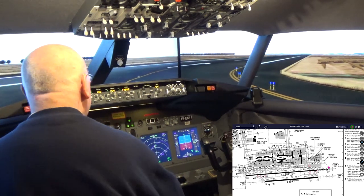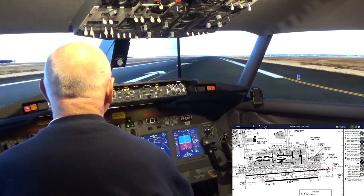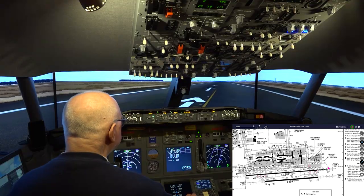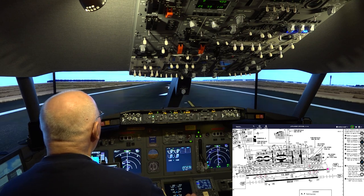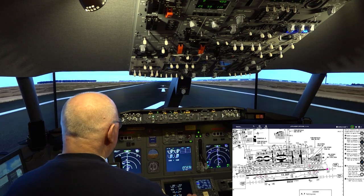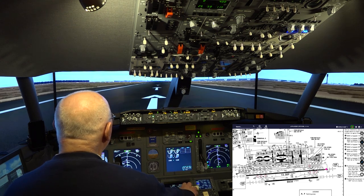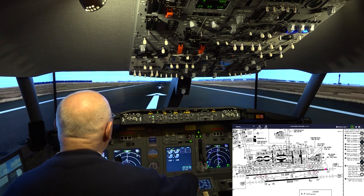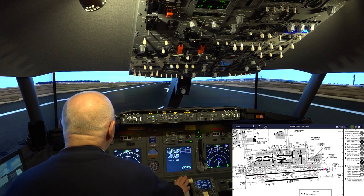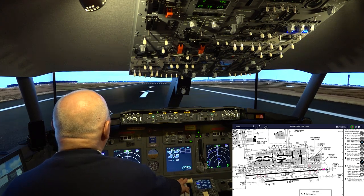And making sure nothing's coming in, of course. Okay, we're lined up. So now I'm advancing the power to N1. Watching the needles, we are good. Push the toga button and here we go. We're now rolling.